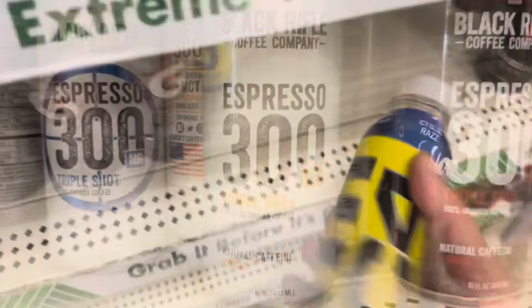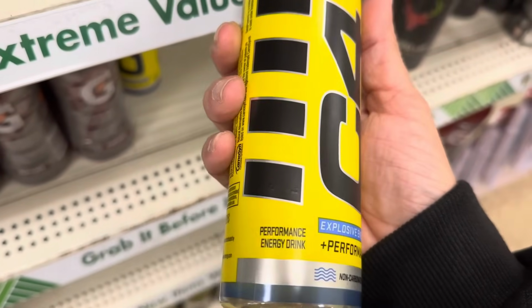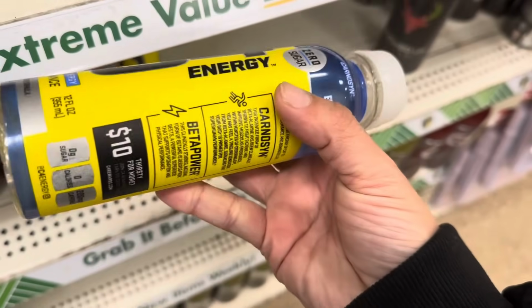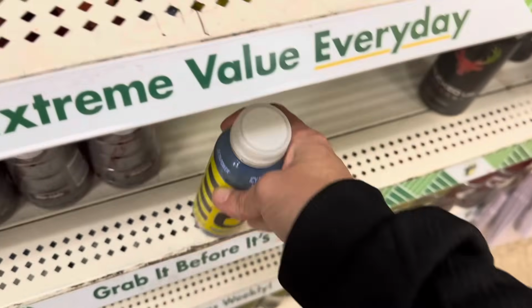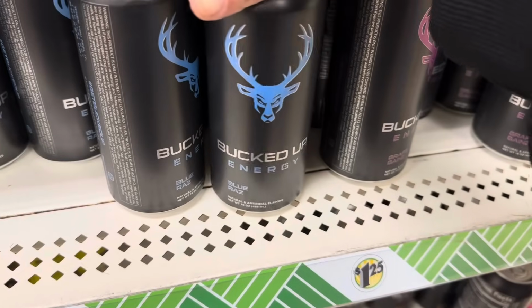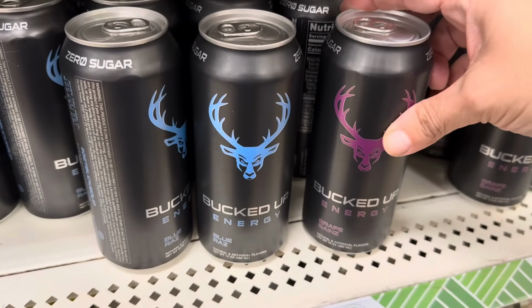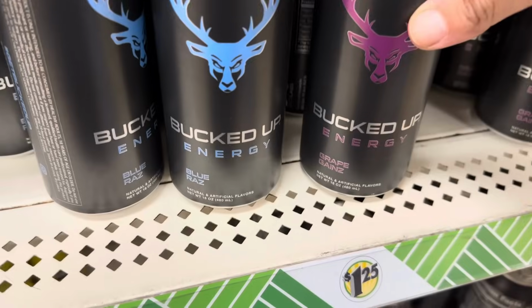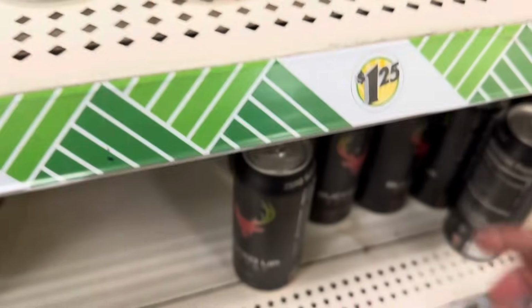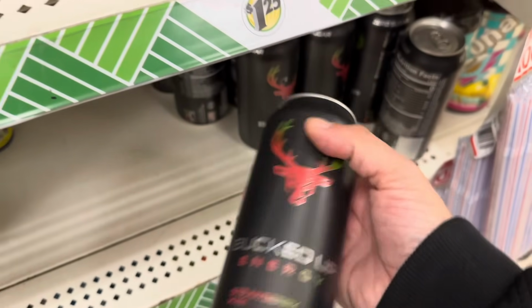And then we have these C4 Energy. That's crazy. This is in blue raspberry, and that's like a pre-workout, isn't it, C4? And then we have Bucked Up Energy, zero sugar, in blue raz or grape gains. And here's another one.